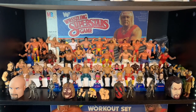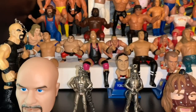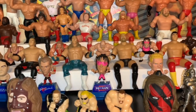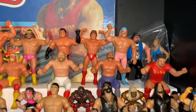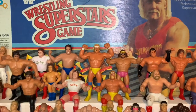This shelf is a hodgepodge of all different eras of wrestling. It features the Wrestling Superstars board game, the LJN Bendies and Thumb Wrestlers, the Jax Thumb Wrestlers, some Playmates figures, the Headliner style figures, the pewter keychains, some G.I. Joes, some Squirt Heads, a little bit of everything, but my favorite is the Winston Toys Wendy Richter Eraser.